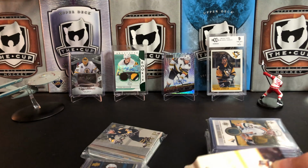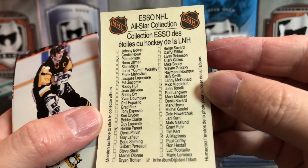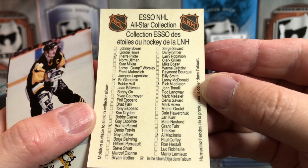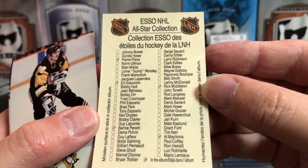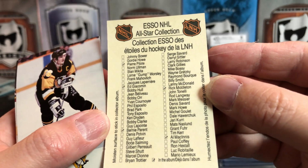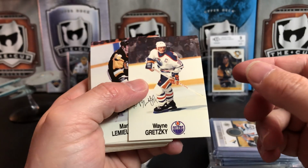These are interesting. I've never seen these before. So these are stickers, obviously, moistened surface to stick and collector album. So I guess this is the sticker collection. Don't know what years these are. Anybody know what years these are? Let me know in the comments.